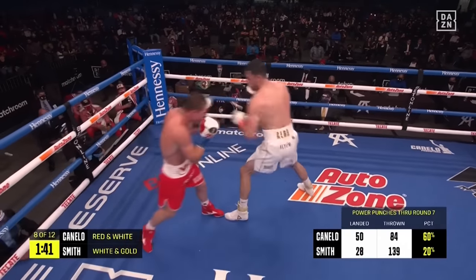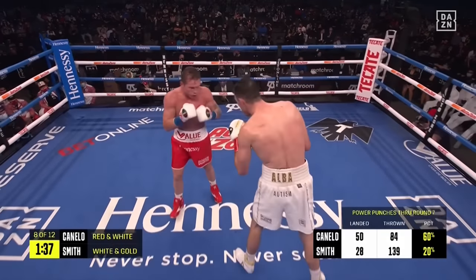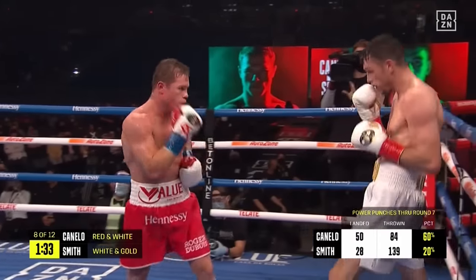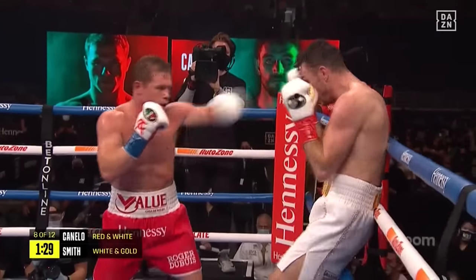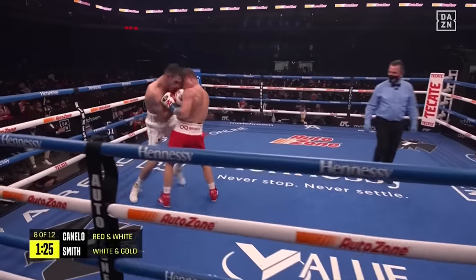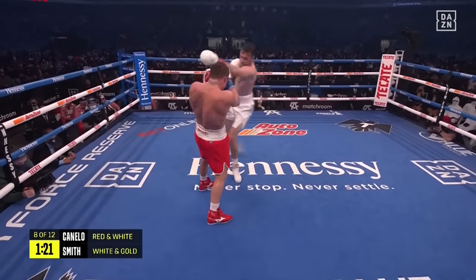Good combination there by Callum Smith. He gets a little more active, throwing his hands. Power punches so far, nearly 2-1 for Canelo. Look at that percentage, 60% of power punches landed for Canelo Alvarez. Just missed that right hand. Doubling up on the right hand as well. Canelo looks comfortable. He is walking in. He is stalking, and looks to walk down Callum Smith.